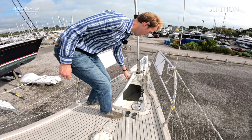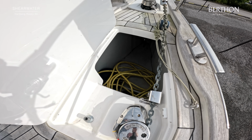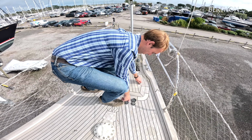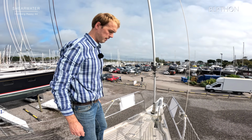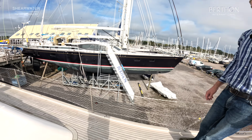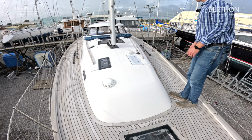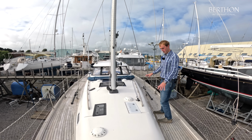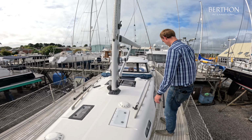If you open up this cupboard in here, you've got your anchor windlass, anchor wash as well, and then the chain just drops right down. That's controlled from here or back in the cockpit as well. As we make our way back, you'll see there's lots and lots of windows on these Hallberg-Rassys, and when we get down below, you see plenty of natural light as well. She's got the deck all the way around, but not on the coach roof and up here, which I think is quite nice. And the deck's actually in good condition.